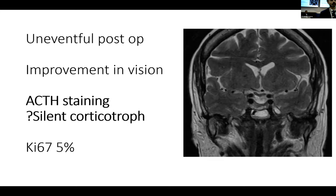Well, the histology did show strong staining for ACTH and TPIT lineage, and our current feeling is that she's probably a silent corticotroph adenoma, which, you know, is an awkward, challenging pathology in its own right, quite recurrent, resistant tumours. We considered upfront early post-op radiotherapy, but she had quite a good resection, so the feeling was we would keep it under close surveillance with the option to retreat or give radiotherapy if it does recur.